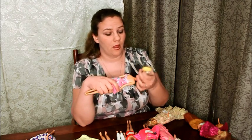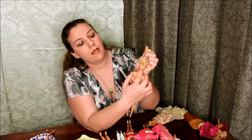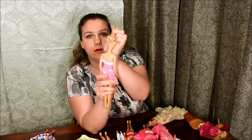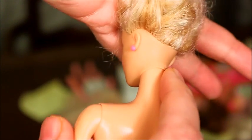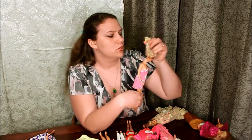So, I learned something, and this is the secret. You have to look underneath the hair of the doll to see the actual age. For example, this doll was made in 1991, and the writing is right here, right at the base of the head, where the head starts. That's where the truth lies. So this doll is only 20 years old. Not vintage, not collectible, and in this shape, worth nothing, worth about 50 cents.